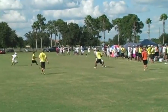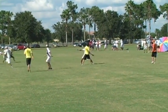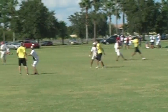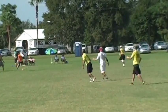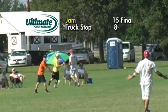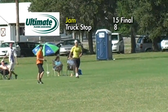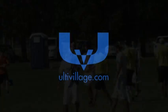Though Truckstop kept it relatively close in the first half, Jam ran away with it in the second. Here, Bart Watson pivots and hits Ron Kubalanza in the middle of the field. Ron unleashes a picture-perfect backhand out in front of Jonathan Hester, who makes the one-handed grab look easy. Jam would coast to a 15-8 win and a shot at Chain Lightning in Saturday's quarterfinals.